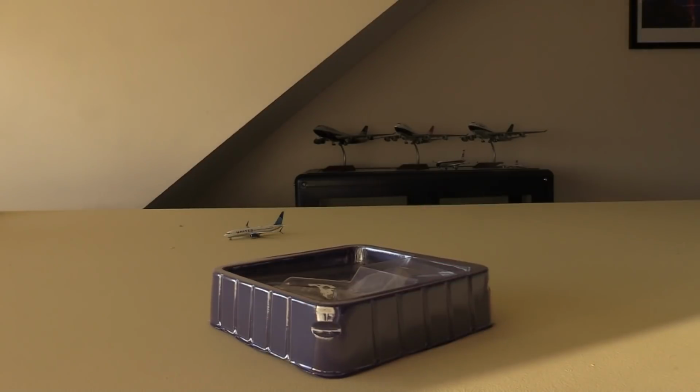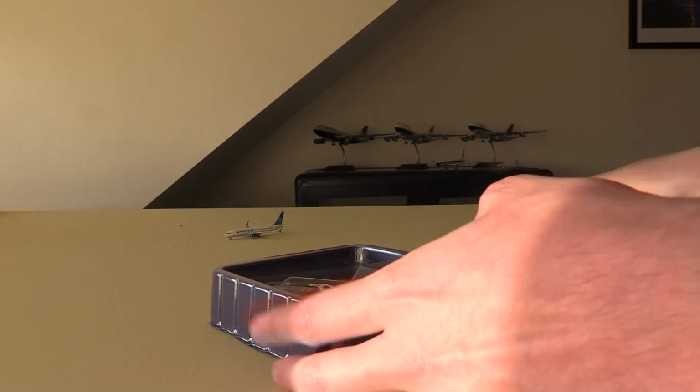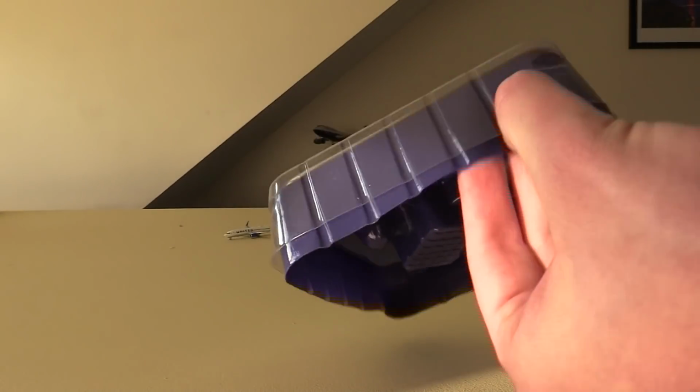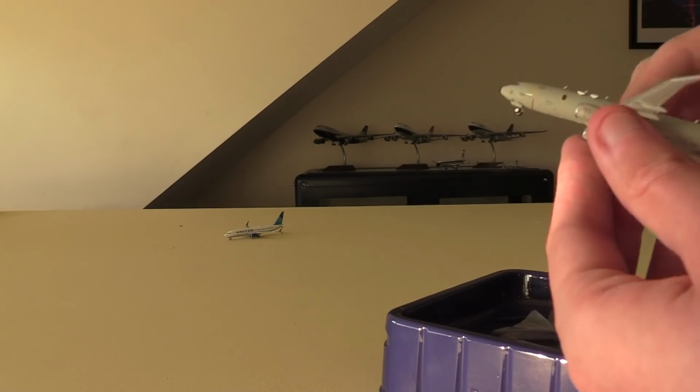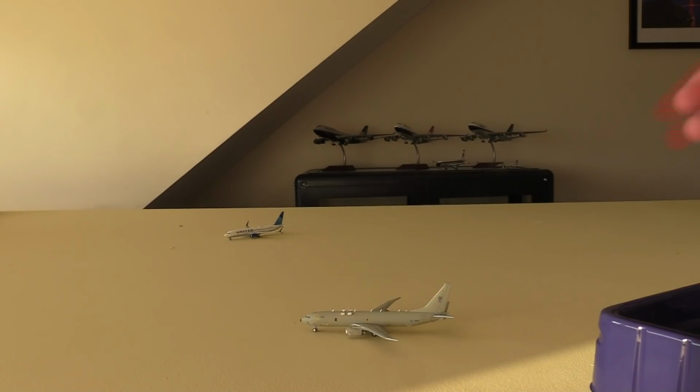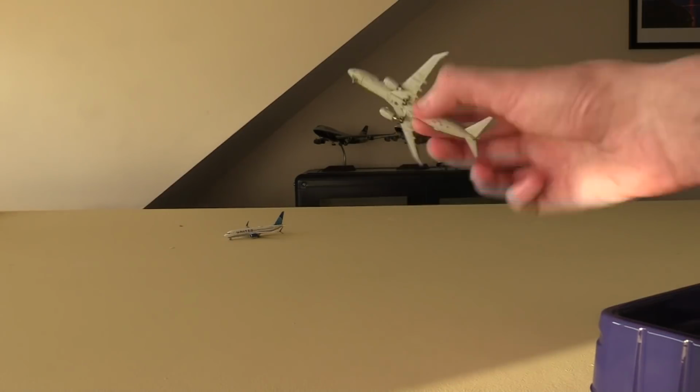But opening up the box here, we have the cradle containing the model. You can see in there we have the aircraft. And taking the top of the cradle off of the box here, we have indeed another 2.0 for Gemini Jets. This is a pretty decent model. It's not broken and everything seems firmly in place.